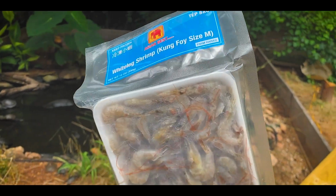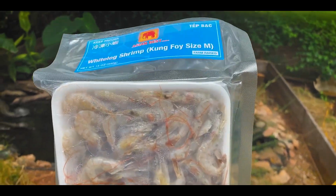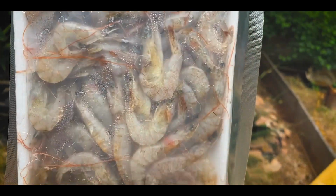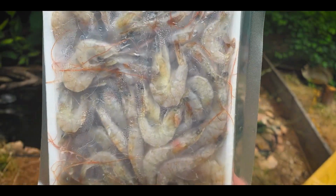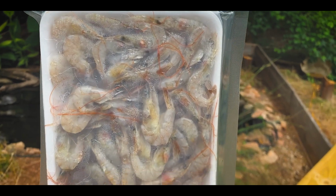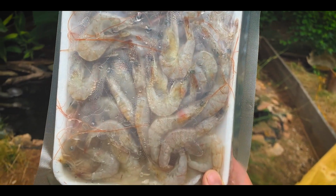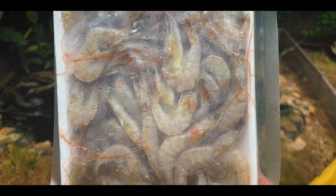All right, so this is something I like to feed. I get this at my Asian grocery store, and it's actually a freshwater shrimp, farm raised. So they're parasite free, and these guys are just raised on farms and then packaged, and these make a nice little meal. You're not feeding off shrimp that come from the ocean and have some salt in them.